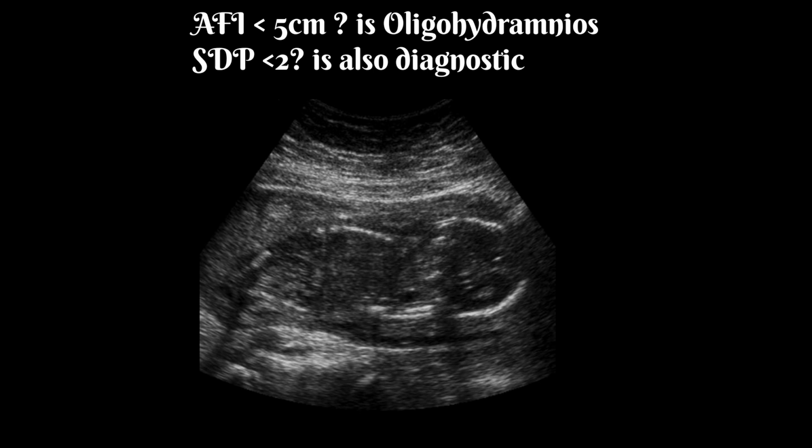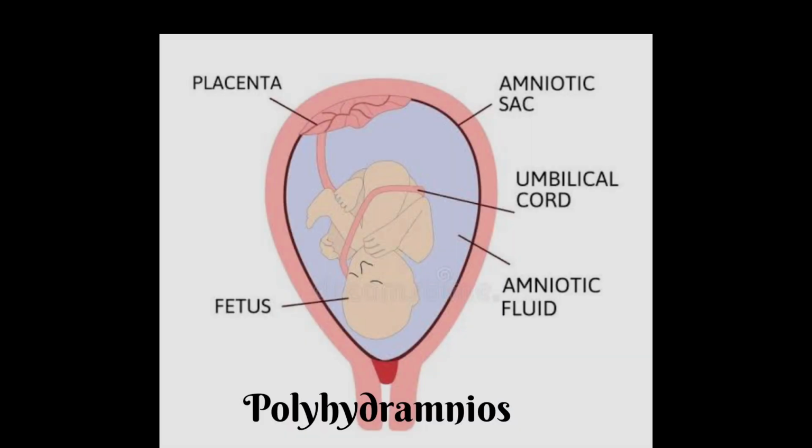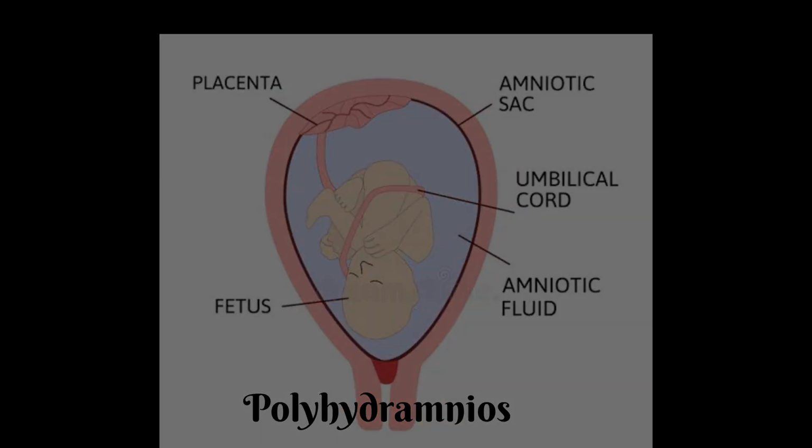Oligohydramnios is linked to complications like growth restriction, cord compression, and even stillbirth. That's why early detection is key. Now let's talk about the opposite, polyhydramnios, or too much fluid. The baby is swimming in a giant pool instead of a snug tub.